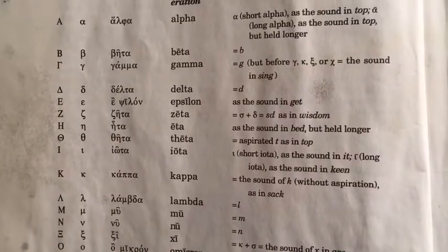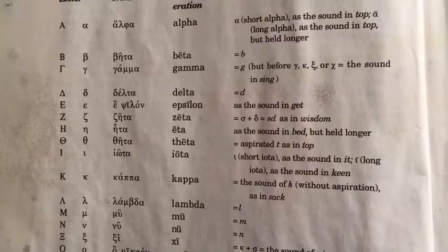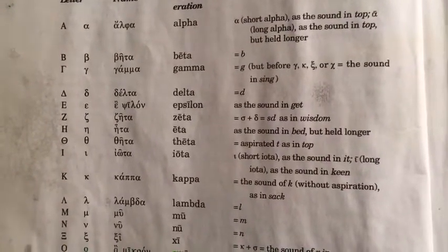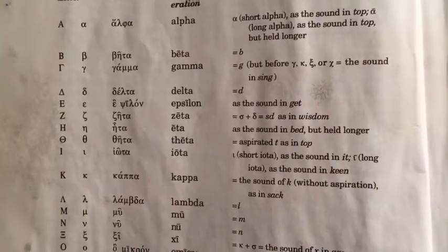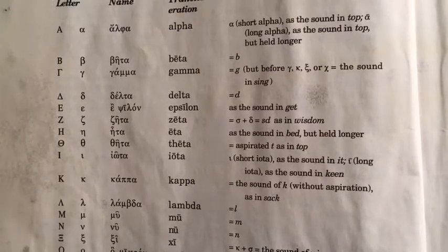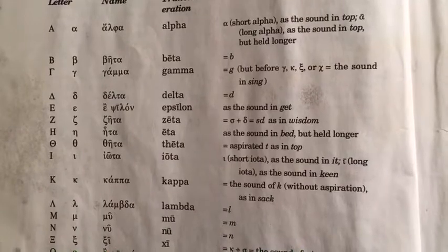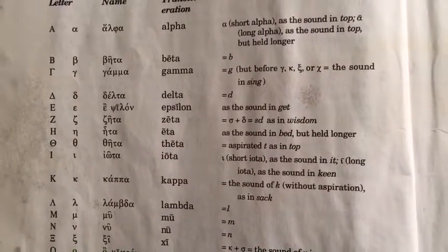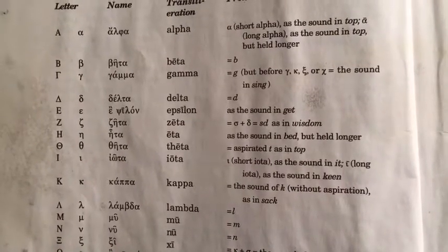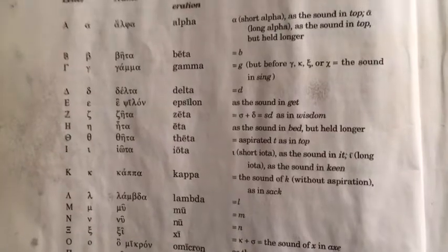Right below zeta, see, I want to call it a Z too, even after all this time. I don't know why. Right below zeta, you have eta. And eta is a long E sound, but it kind of sounds more like a long A sound. Like bed, eh. And it usually comes out kind of like A, like that. If that makes sense. Theta.